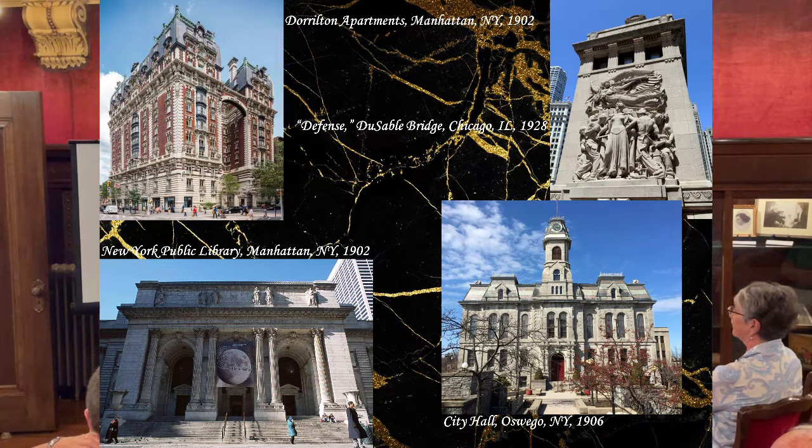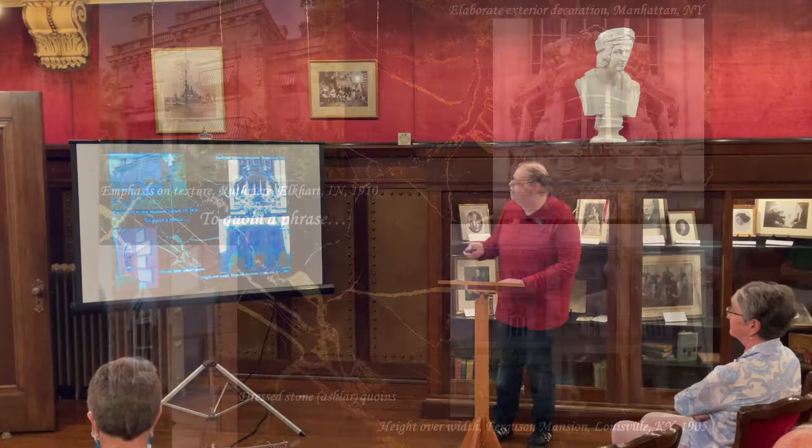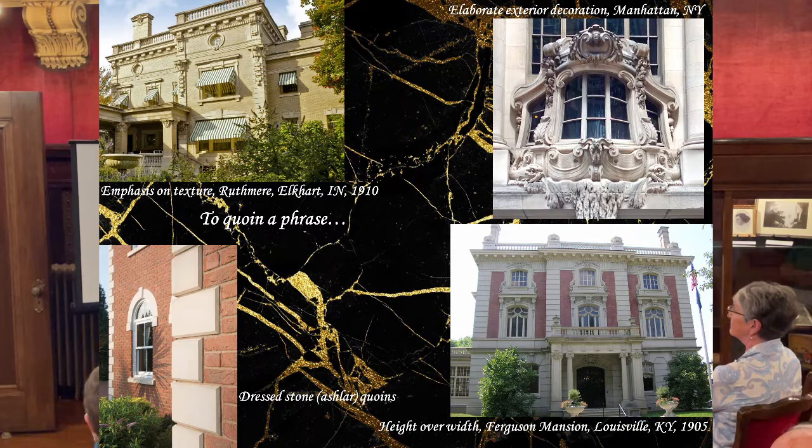Yeah, but here the detailing again is just over the top. No pun intended. To coin a phrase, or coin, depending on how you want to pronounce it, one of the most prominent features of the Beaux Arts style are dressed stone or ashlar coins decorating the corners of nearly every building, including our own Ruthmere here.